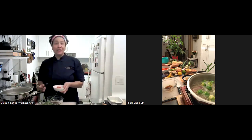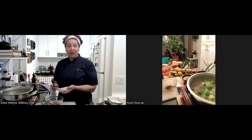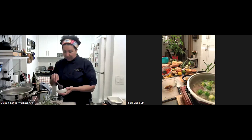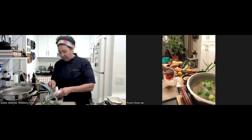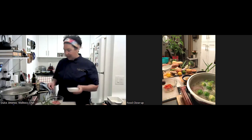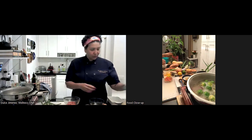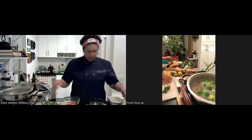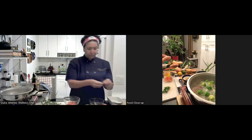So I'm going to add something sweet to balance and counterbalance the flavors of the Brussels sprout. The Brussels sprouts have a little bit of bitterness. So I have roasted red peppers that I bought organic in a jar, and I chopped them small, and I'm going to put them with the olive oil and the balsamic vinegar. And now I'm going to put herbs. I'm going to put basil, plenty of basil. This is going to be like a vinaigrette.